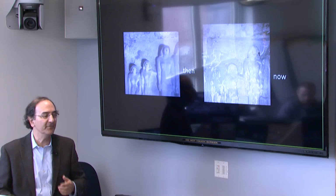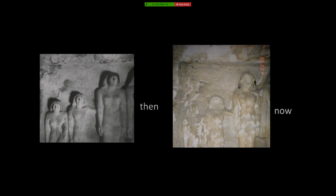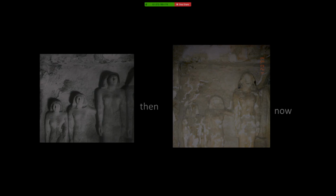Why do we do this stuff? Because sites like this are doomed. Here's an example, 1927, and today you can see what were beautiful engaged statues are now hurting, whether it's salts coming to the surface and leaching away the decoration, or vandalism, lopping the faces off and bringing them to the art market, all kinds of challenges. Not everyone can get to these places. The tombs are often locked or reburied or not open for public view.